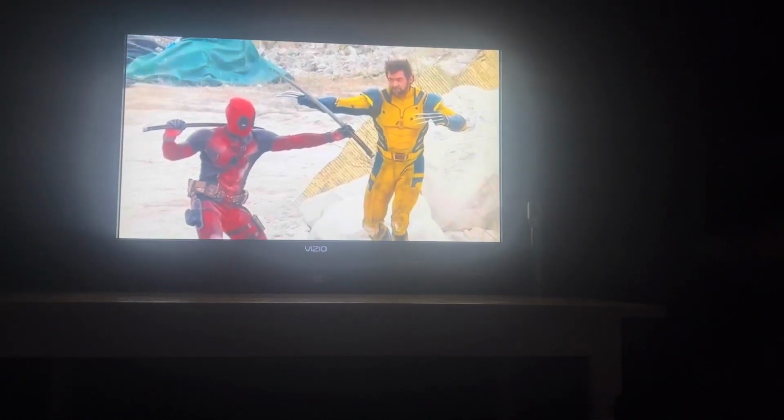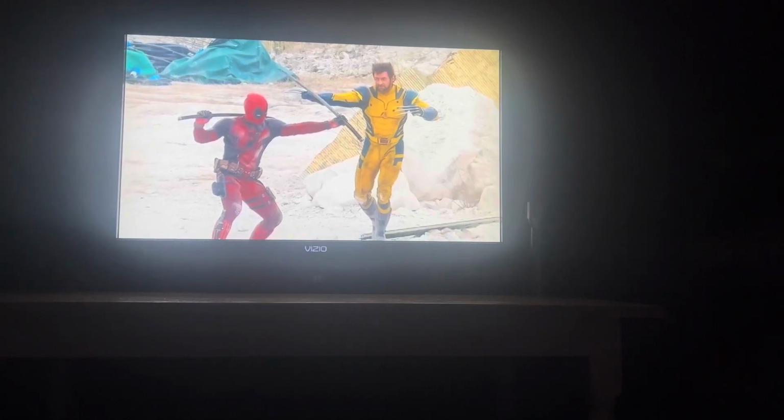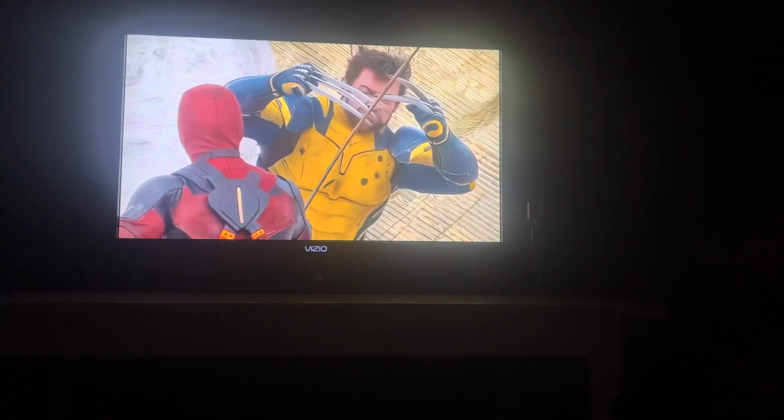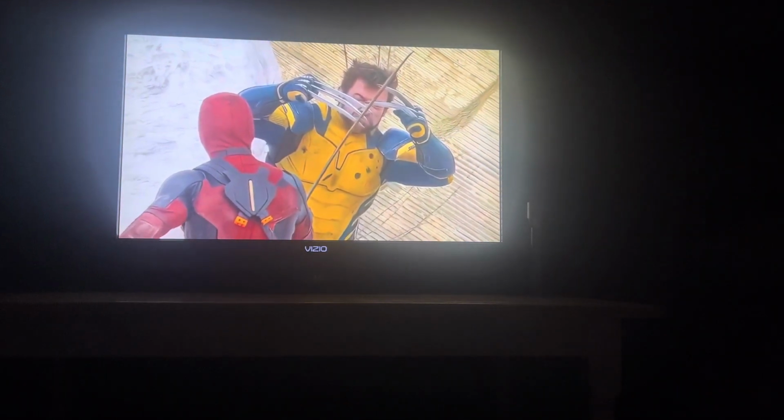The photos continue to come from the set of Deadpool 3 and Wolverine, and today we got another look at their fight sequence, this time with actual practical claws and swords out. Now, it wasn't what was in the photos between the two of them, but rather contextualization of the surrounding environment. We now actually have a really clear idea of where these two are fighting. We talked about it in a previous video.